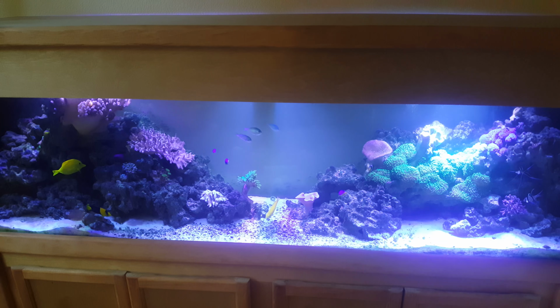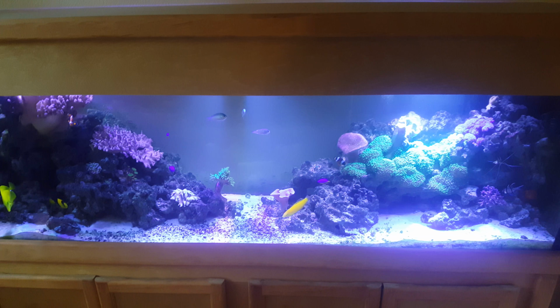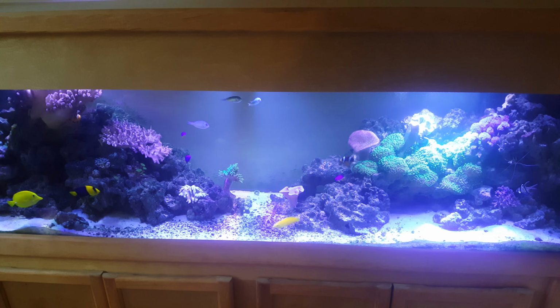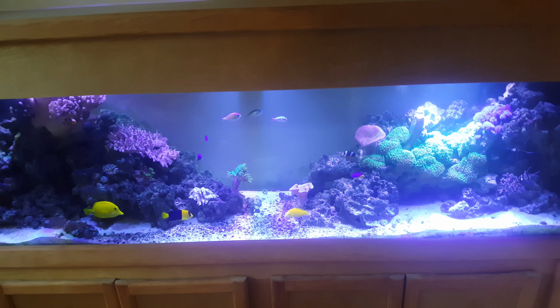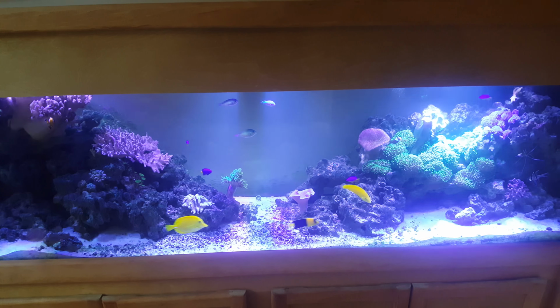I've had this reef tank going ever since I moved to El Paso. I moved here about 2.5 years ago, so it's been right around 2 years. My math might be a little bit off, I'll have to check back, but it's been running right at about 2 years.